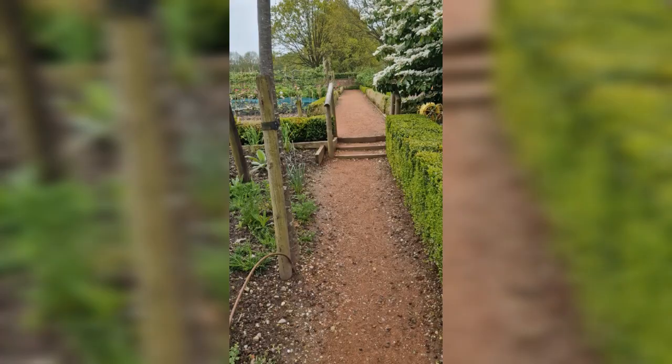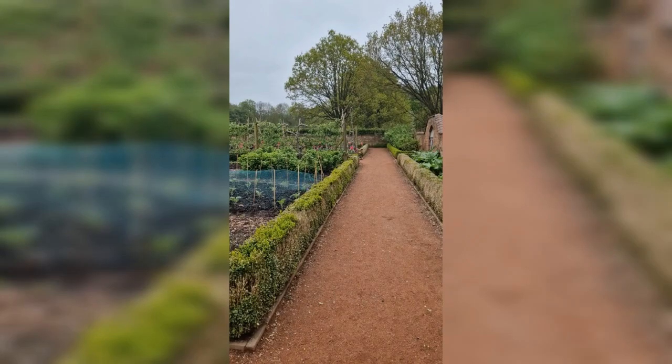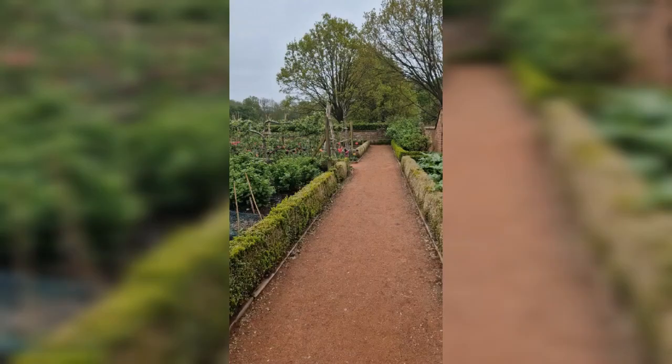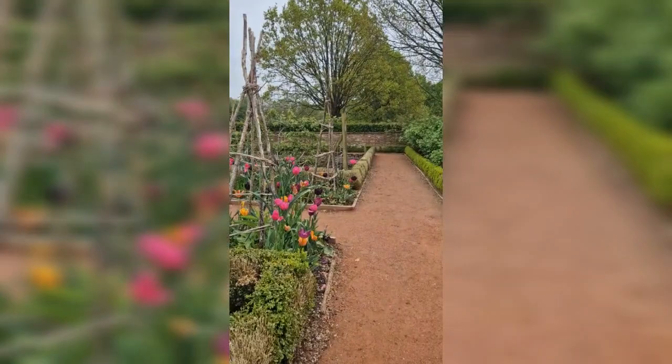This is the kitchen gardens at Packwood House. A lot of people miss this out because it's hidden away. It's by the cafe courtyard at the back. So don't miss it if you come, especially in the springtime, because as you can see, there's quite a lot of flowers out. If you like looking at the flowers, definitely good. Look at all the tulips. Definitely a good place to go.